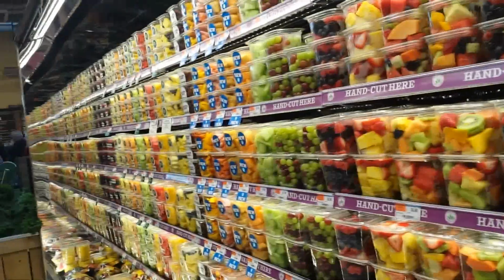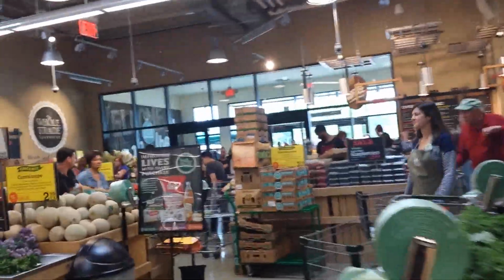They got all that packed up fruits and veggies over here. Hey, is this the first day you're open? Yes, it is. Oh, that's why everybody's going crazy. Yes. Day one. Okay, so this is the first day of Whole Foods opening, and that's why people are going kind of nutty around here. Gorgeous. Look at that, those are organic. Nice, very nice.